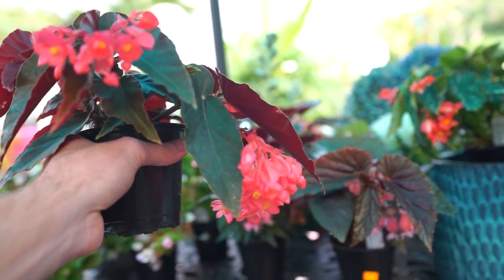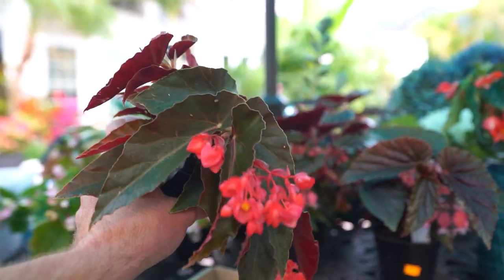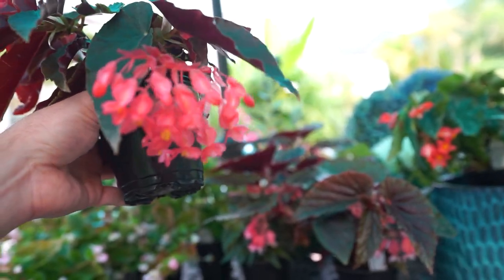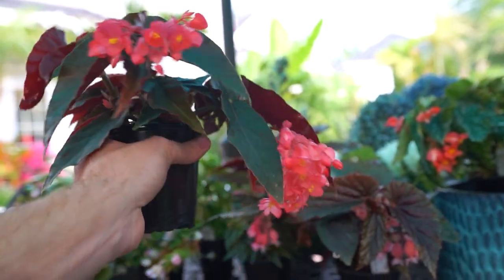This would be a great candidate for a basket, which is probably where I'll put it, in a small basket someplace, because I don't really... The foliage is nice, don't get me wrong. I think that that is a beautiful plant, but I'm way more into the size of the flower heads, all this cascading pink action going on there, and the way that contrasts with the foliage, that's what I'm here for.